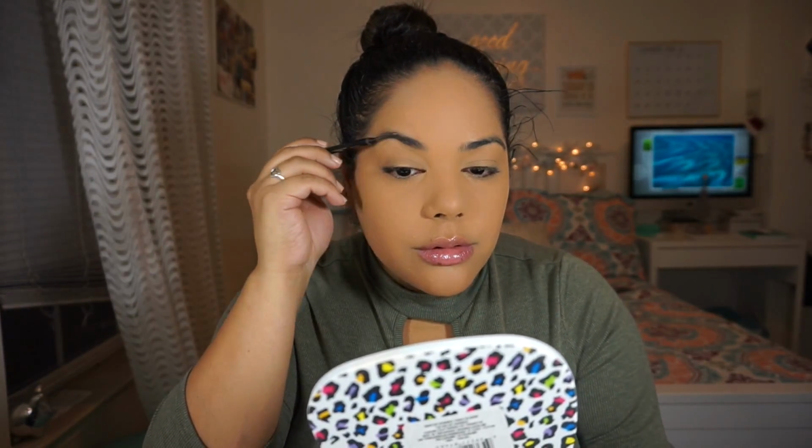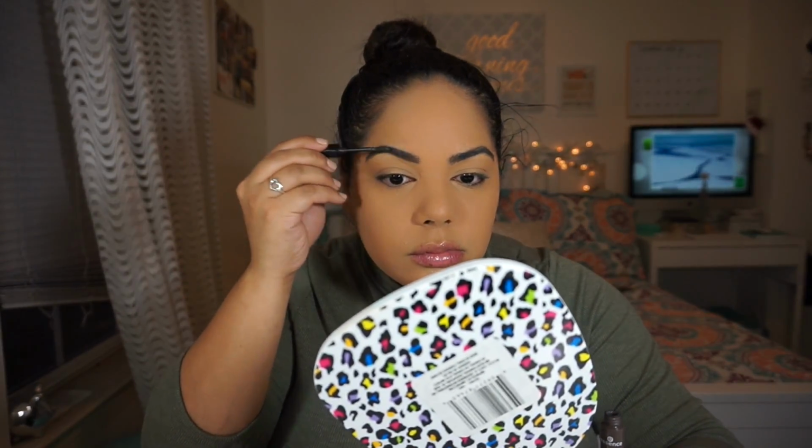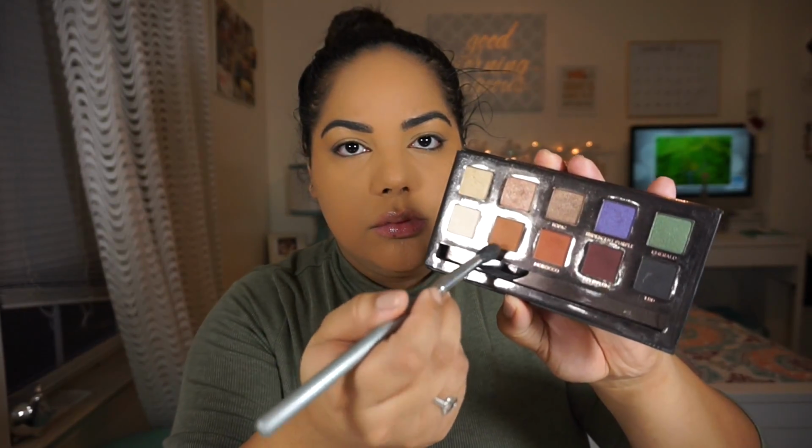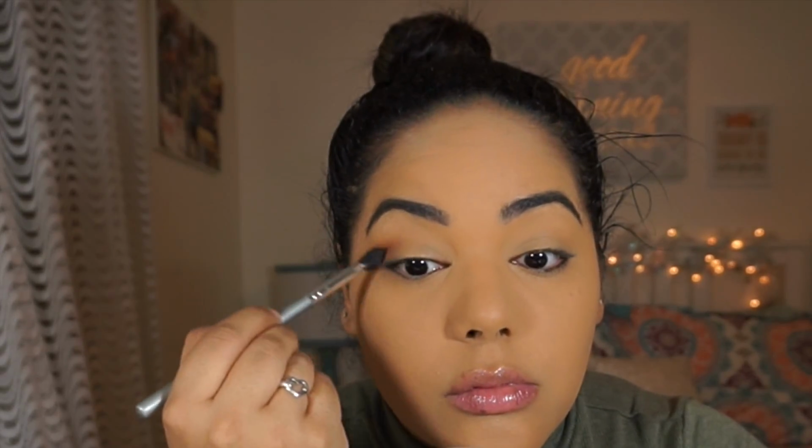I believe so. And then I'm going to be doing my eyebrows off camera using the L'Oreal Brow Stylist Brow Pencil. I absolutely love it. And then I'm going to be setting the brows with a gel from Essence, super affordable at Ulta. For the eyes, we're going to be using the Amrezy Anastasia Beverly Hills palette.